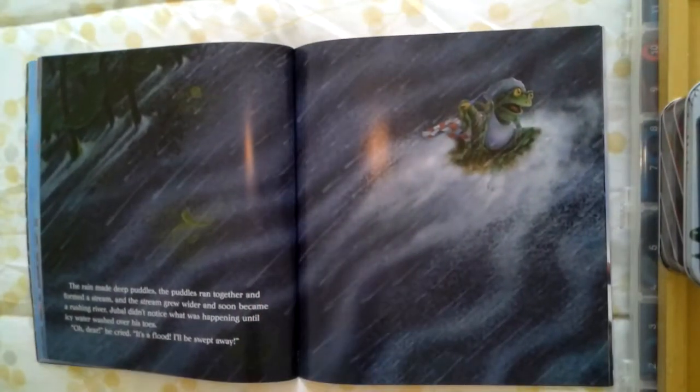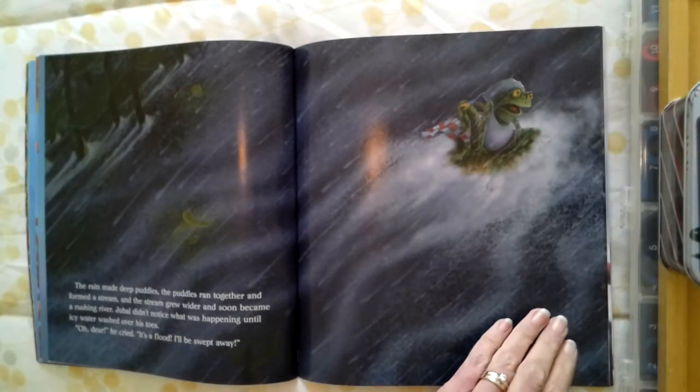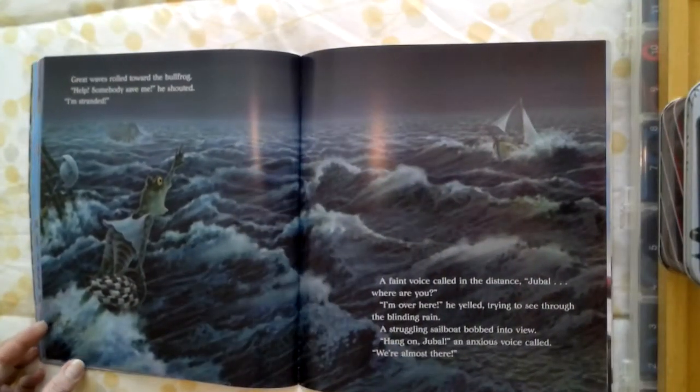The rain made deep puddles. The puddles ran together and formed a stream, and the stream grew wider and soon became a rushing river. Jubal didn't notice what was happening until the icy water washed over his toes. "Oh dear," he cried, "it's a flood. I'll be swept away." Great waves rolled toward the bullfrog.